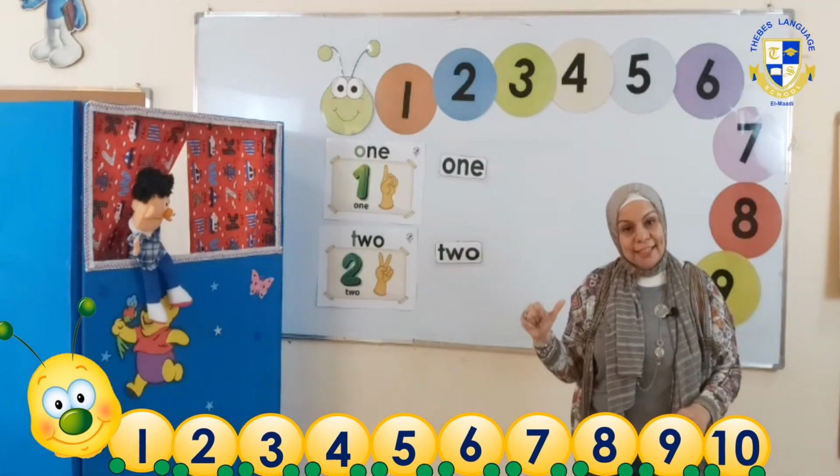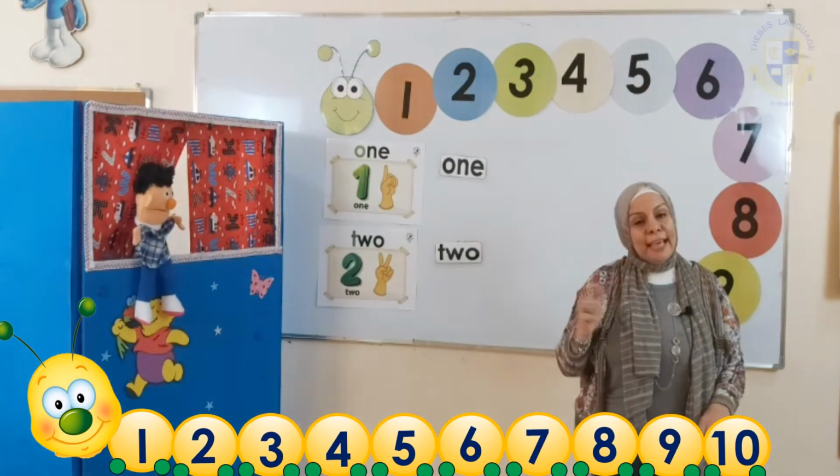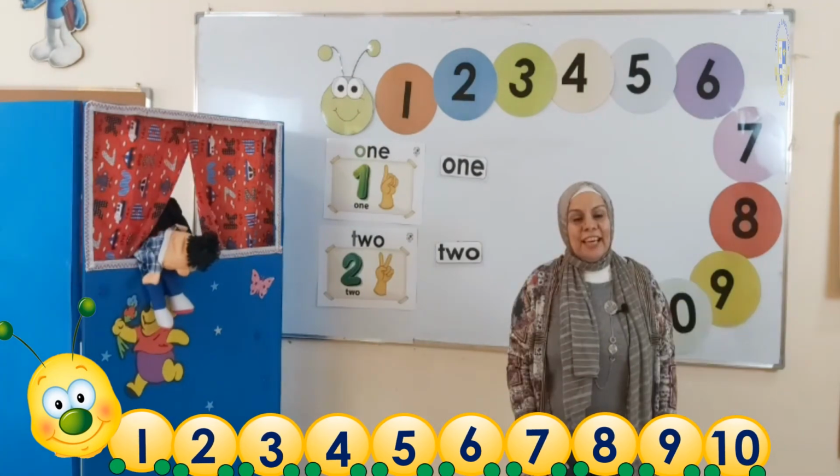We have taken one, we have taken two, and we have played a small game. Next time we are going to have two new numbers. Okay.